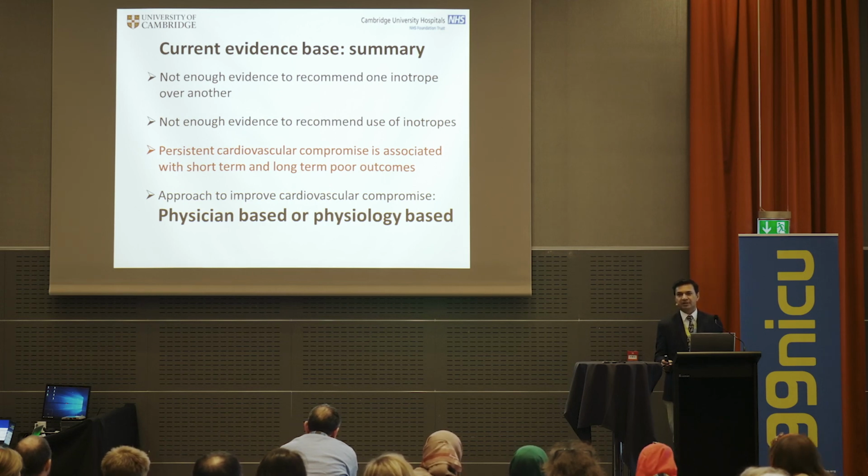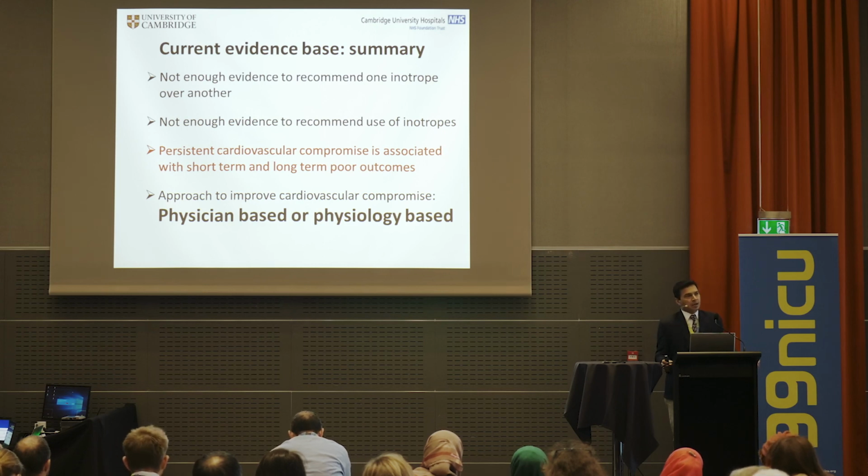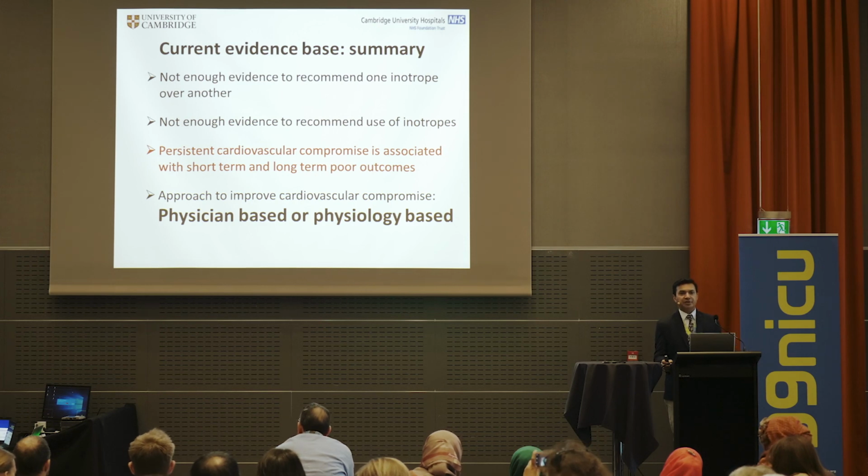In my opinion, I would definitely go for the physiology-based approach, because that's far more logical and far more targeted. And in today's NICU, when we talk about ultrasound from the NICU point of view, we can understand the cardiovascular physiology at the bedside far better than we did 10 years back.